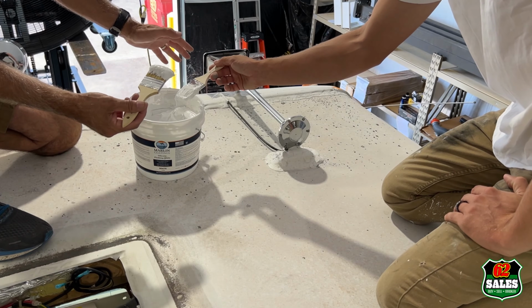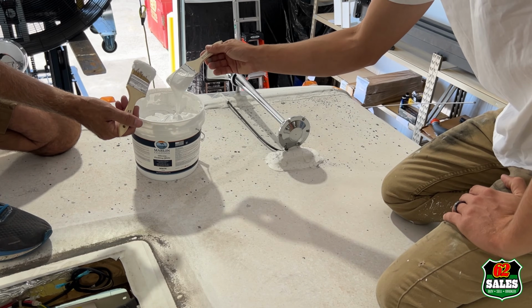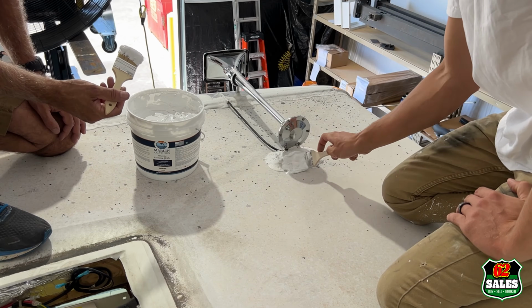All right, we're on the front of the coach, and the first product we're going to apply is flashing. The flashing would be applicable around really anything that penetrates the roof, correct? That's right. Okay, well, let's go ahead and get it flashed out, and then we'll get the roof coating rolled on.